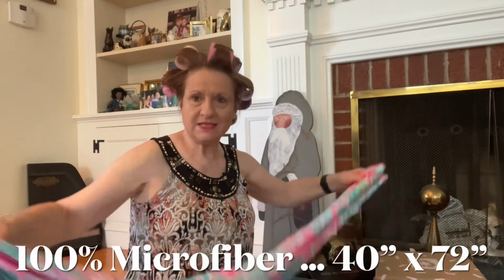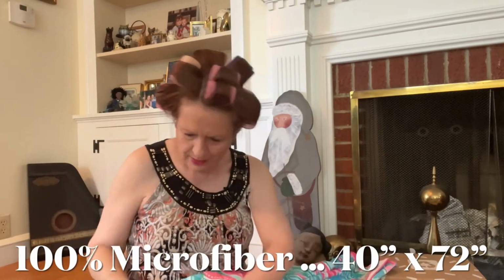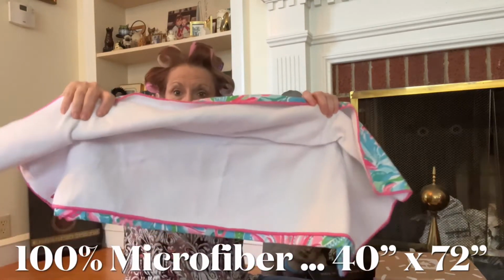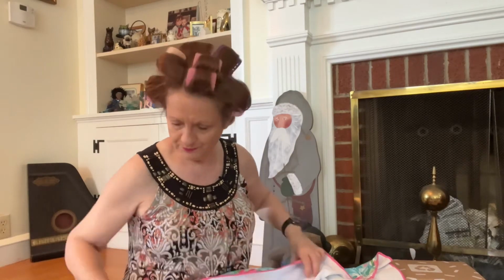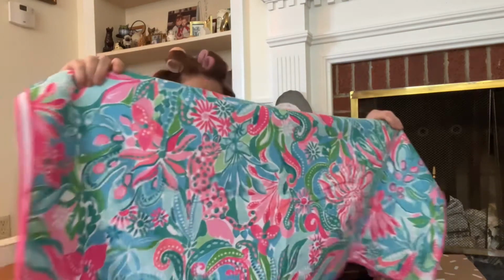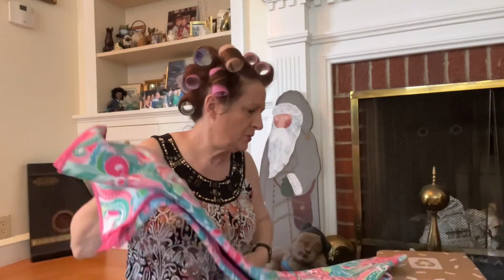Ooh, and it's nice and large. And the other side is white, and that too is very, very smooth. I'm thinking that this is a fast absorbing towel. And I shall go down and wash it and give it a try and let you know.